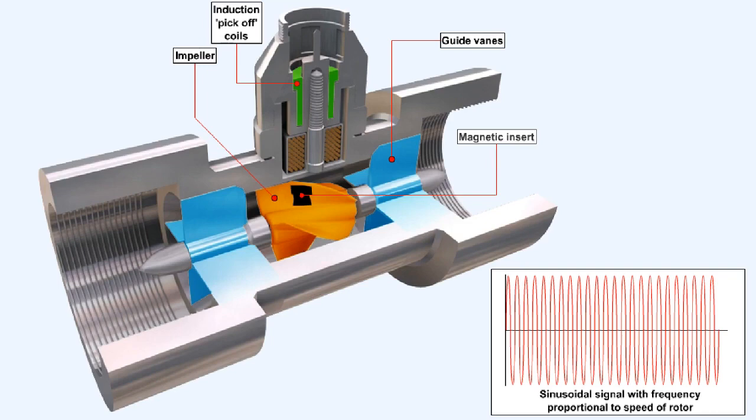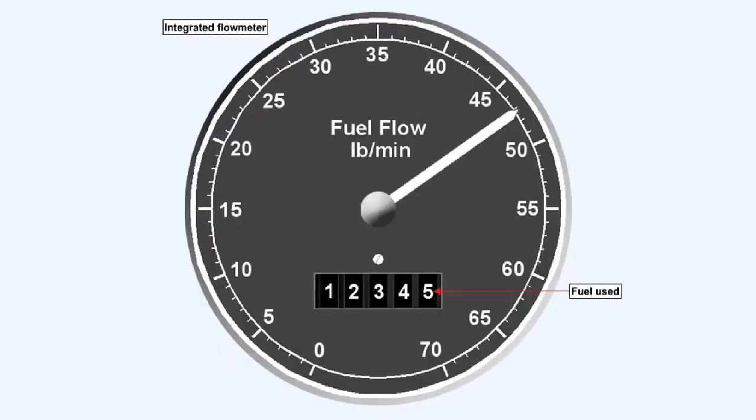The frequency of the sinusoidal signal is proportional to the speed of the rotor, which in turn is proportional to the rate of flow. The total consumption is obtained by integrating the rate of fuel consumption over time. A flow meter that displays fuel consumed as well as fuel flow is called an integrated flow meter.